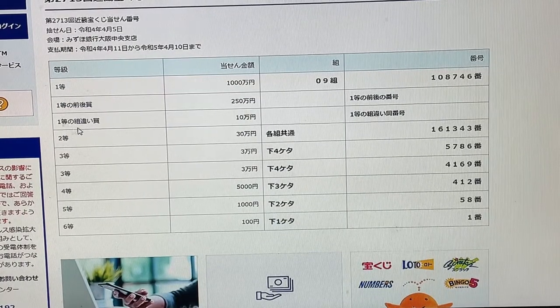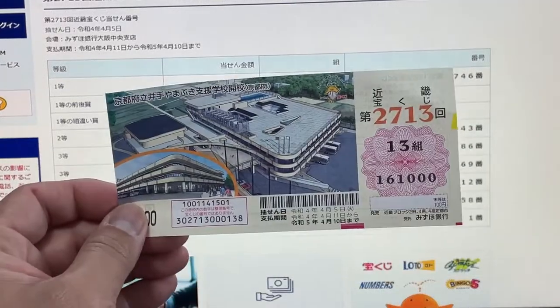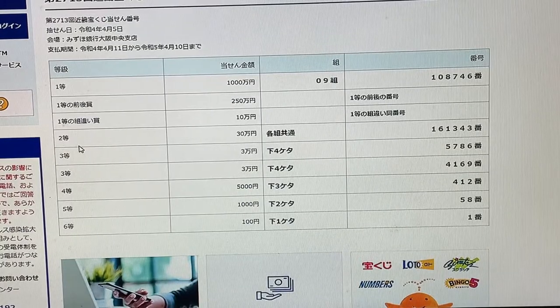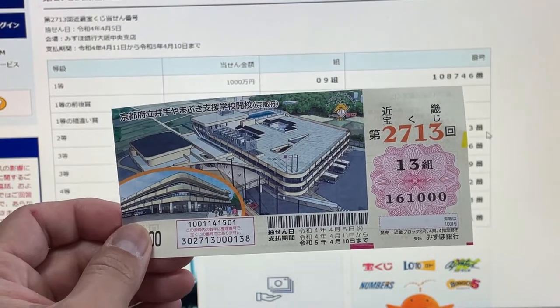To win the third first prize, Juman N. This Japanese means that you can have any grouping number, but you must have the exact numbers from either the first or second first prize numbers. No match. To win the second prize, Sanjuman N. This Japanese means that you can have any grouping number, but you must have these exact numbers in the exact order, 161343. No match.